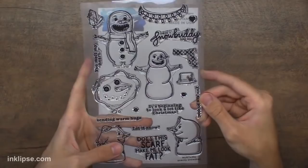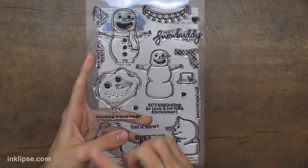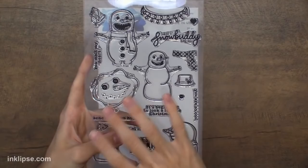Now this guy is so much fun. I just envisioned this little puddle, and then this face on the inside is separate. So if you wanted to use this just as a puddle and you're making a rainy scene card, I know my Bestest Friend stamp set had kind of a rain scene. If you want to make little kids jumping in a puddle, you can use that for that. But then there's also that separate face on the inside that if you stamp, you get that adorable melted snowman.